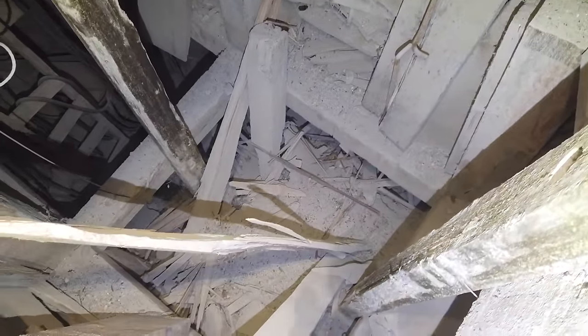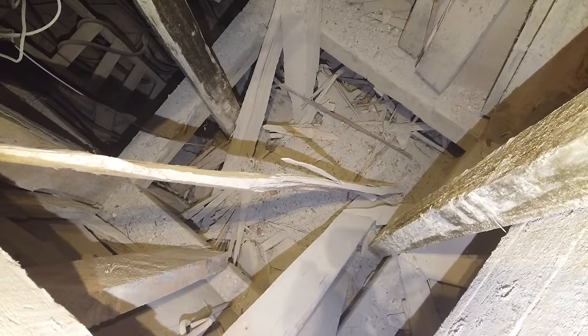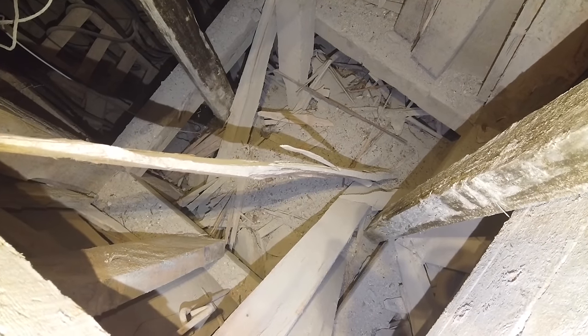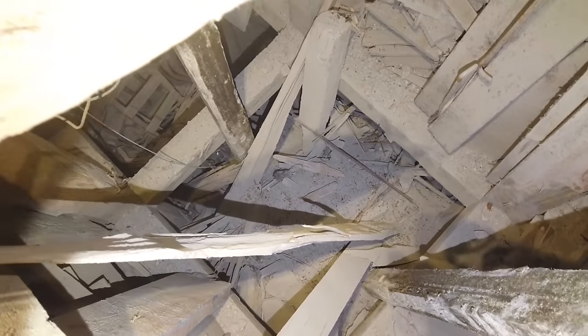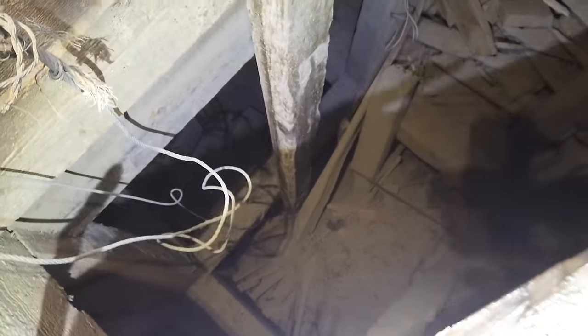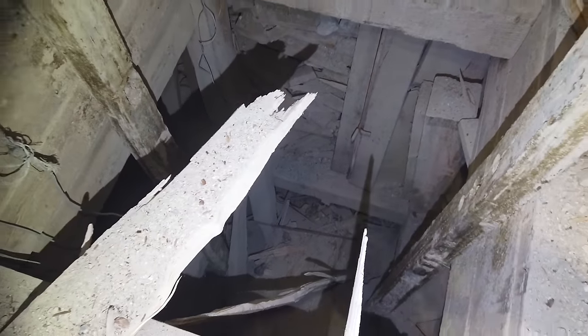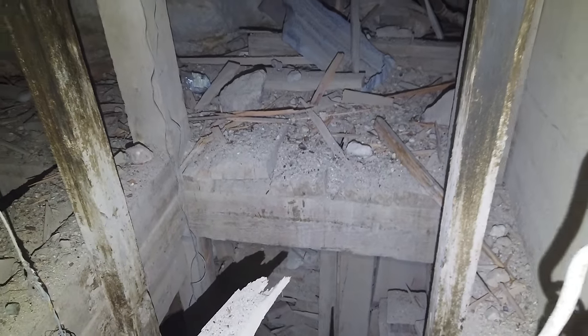Okay, this is a sump, and this right here is all the stuff that's ever been thrown down this mine shaft all of these years. Look at all of that debris right there. Okay, I'll try to get a little bit better look at it for you. Yep, that's the sump, and it is completely filled in with debris. So indeed, we are at the 600 level.